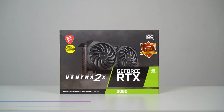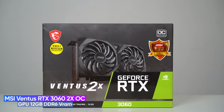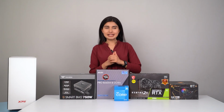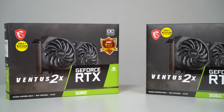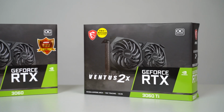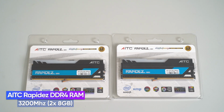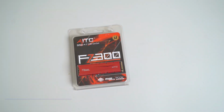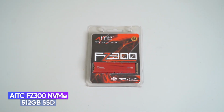Okay, GPU wise, we have the MSI Ventus RTX 3060 2X OC with 12GB GDDR6 VRAM. But if you can find the 3060 Ti for up to $100 more, then go for it, since the performance jump to the Ti is well worth the price. For memory, we've used 2 sticks of AITC's RAPiDEZ DDR4 3200 MHz RAM, 8GB each in dual channel, and paired it with the AITC FZ300 512 gigs of M.2 PCIe Gen 3 SSD.